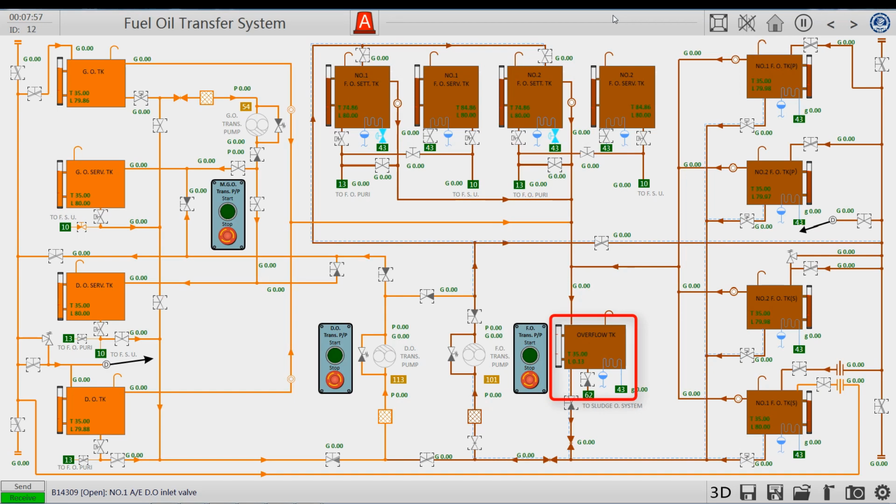If we confirm that the fuel quality of the overflow tank is not contaminated, it can also go down the pipe. The fuel oil in the overflow tank is redelivered to the heavy oil settling tank through the heavy oil transfer pump. Above is the introduction of the fuel transfer pipelines.